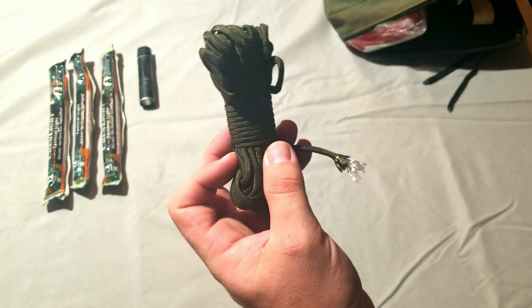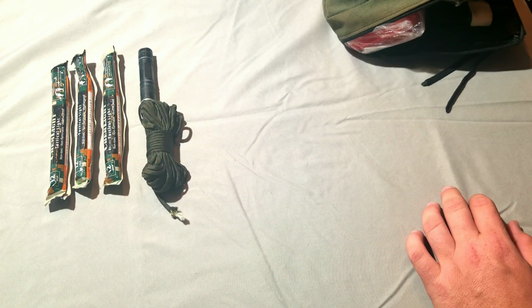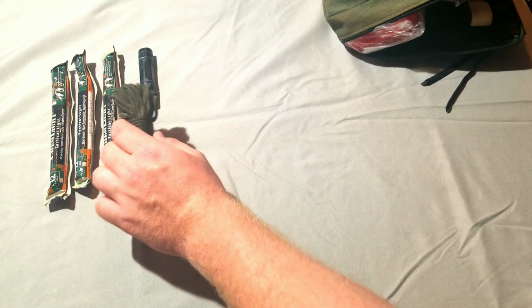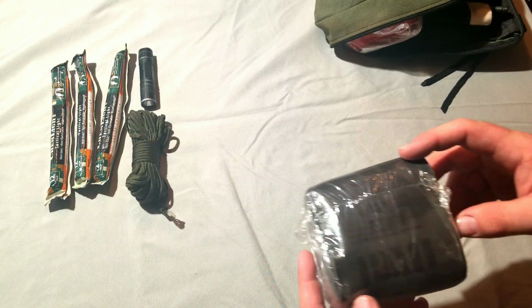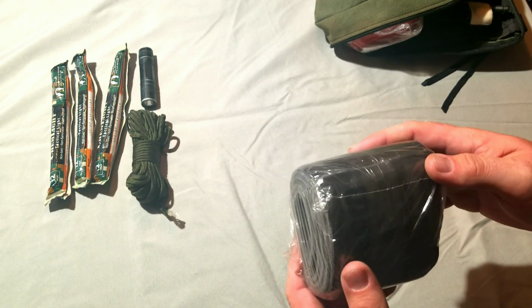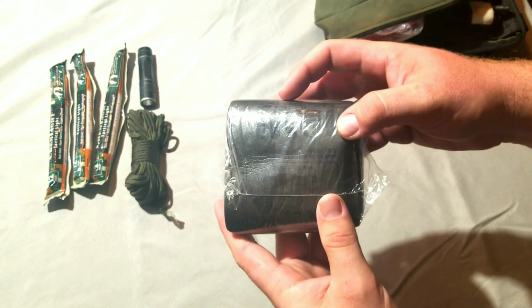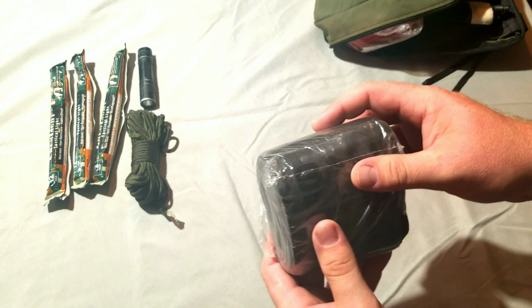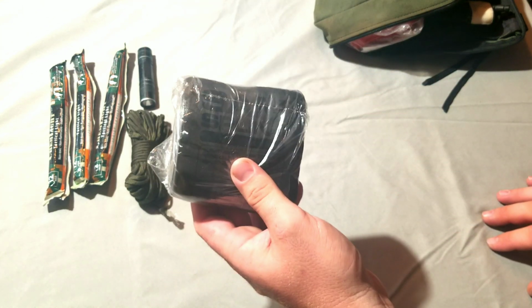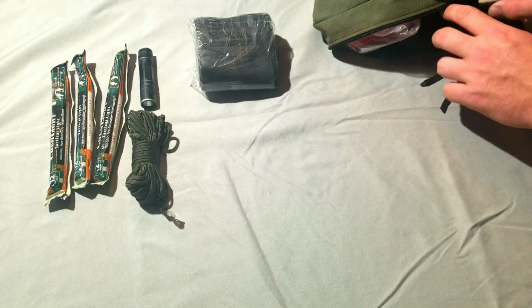This is actually mil-spec 550 cord. So it handles 550 pounds and then 250 pounds of tension, standard mil-spec 550 cord. I have right here, this is a pretty cool thing I ordered off of Amazon. It's a splint. It's got aluminum down the center, and you can fold it and mold it however you need to put it around a broken bone, compound fracture, it doesn't matter. You could splint up with this in just many different ways. So we'll start right there.